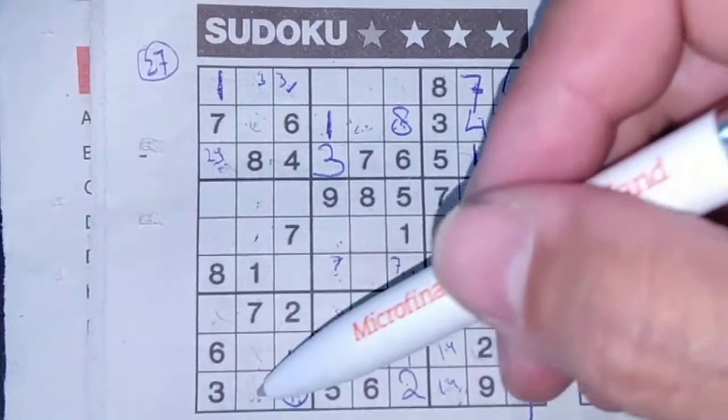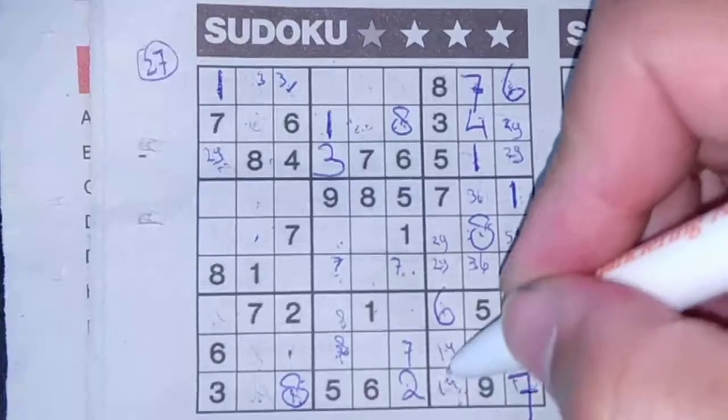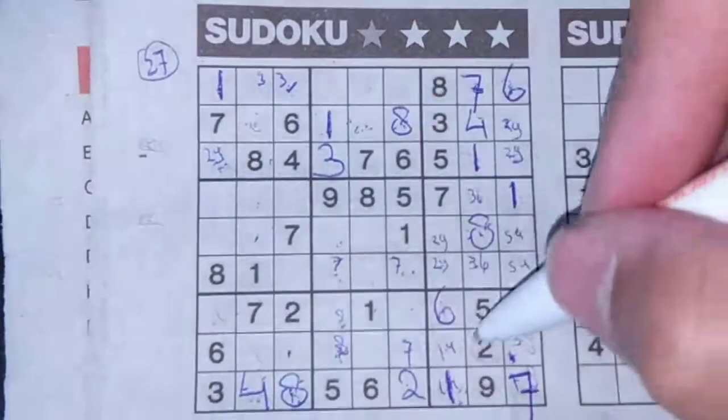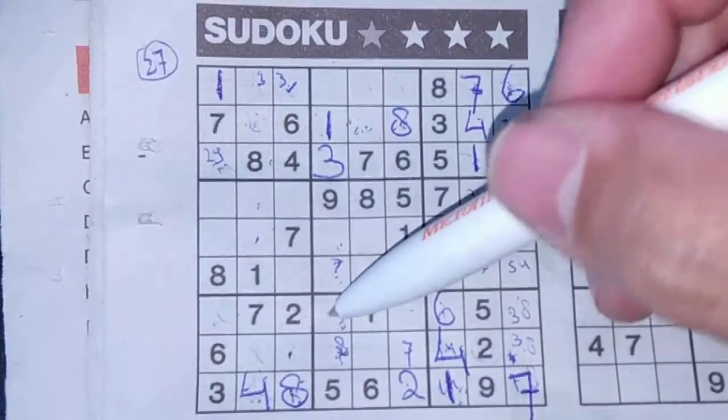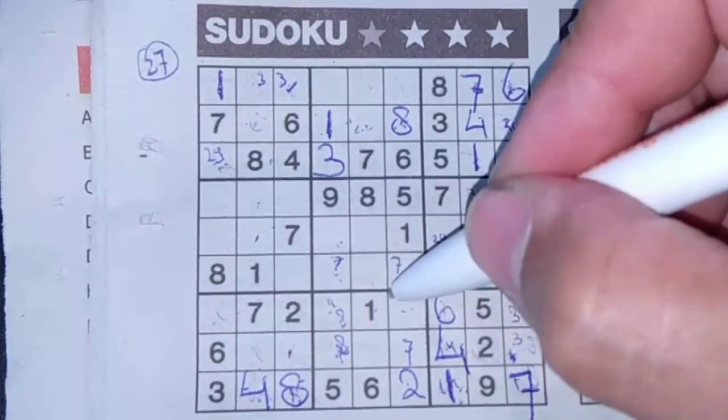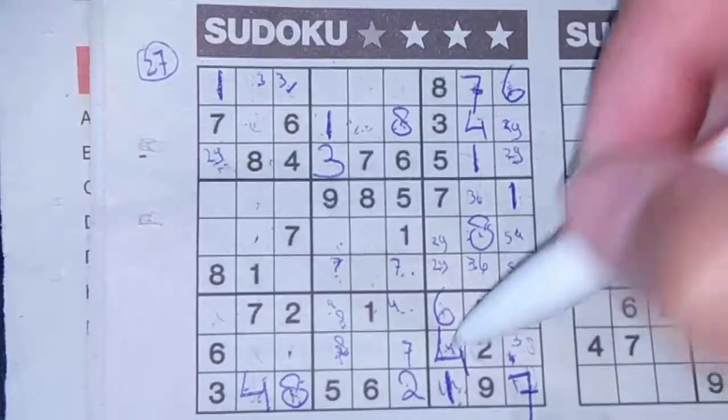1 and 4 are left. We have a 1 here, no 1 there. 1 should be here, and the 4 goes there. Here, 1 box left for the 4. 4, we have a 4 here because we have a 4 here, 4 there.